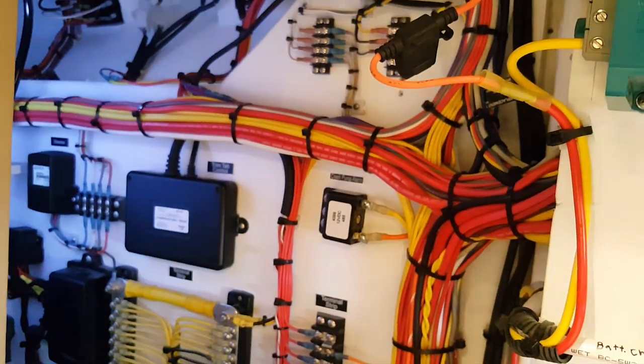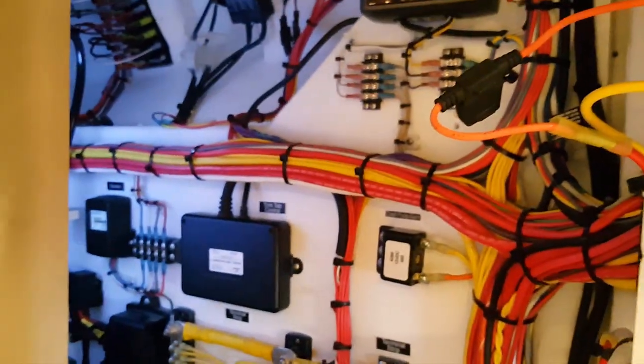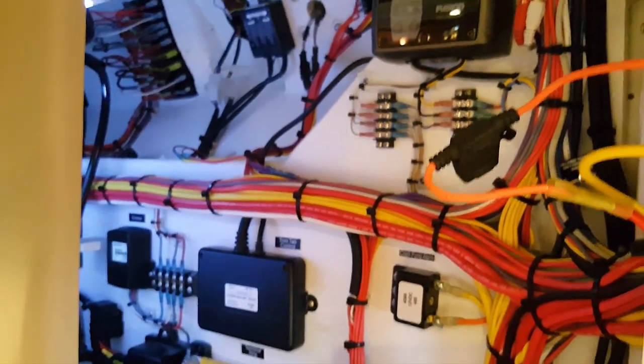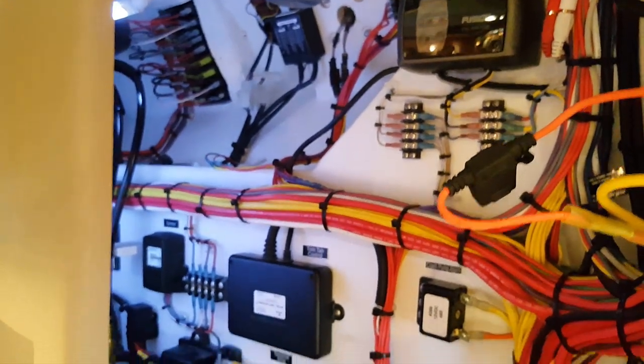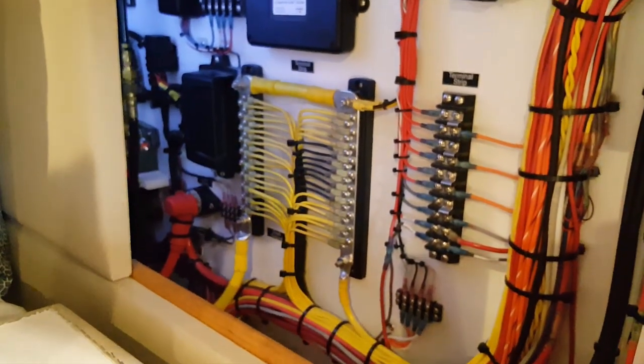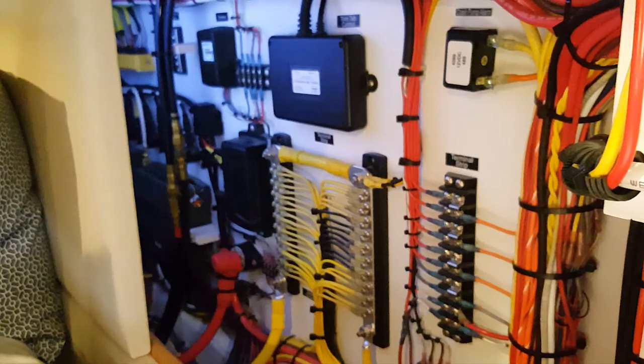Everything's zip-tied off. Even the colors are in a line, which is kind of unusual. But my guys, we give them a bonus for quality, and we encourage them to just get it perfect every time. Yeah, and it looks it. So really nicely done.